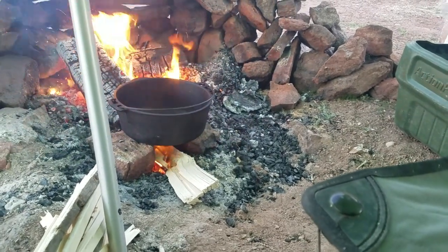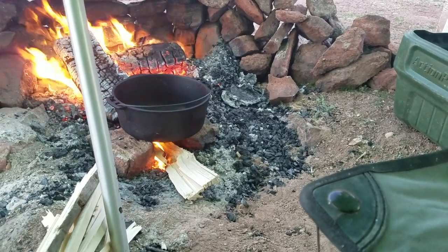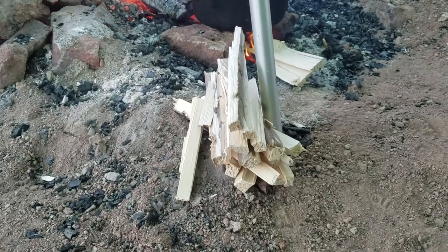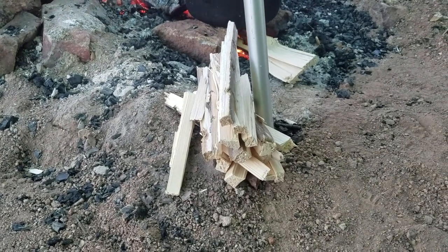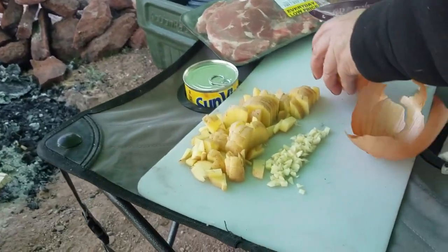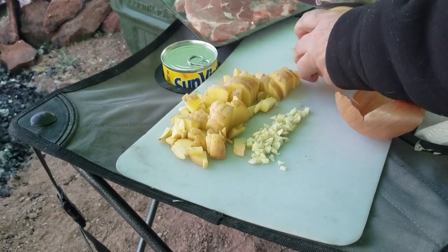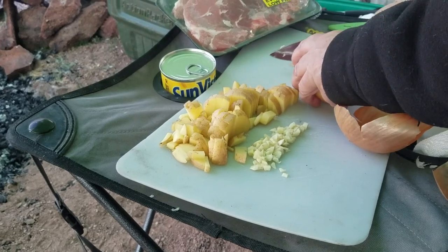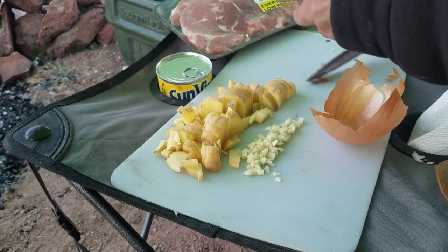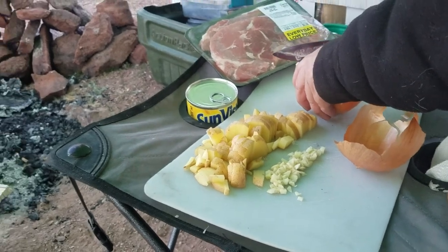All right. We got the iron pot set up on a couple stones and a small cook fire underneath the iron pot. And I have some small pieces of wood I've chopped up here to keep the cook fire going. Jen's got the potatoes and garlic chopped up. She's going for the onions next, and then the pork, and we'll dump all that in the pot. Maybe a little bit of oil. Fry it up a little bit, and then dump in the beans. And that'll be our one pot meal. Easy peasy.